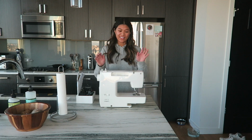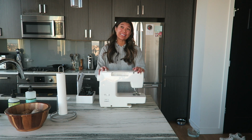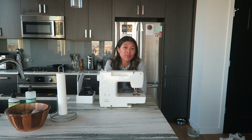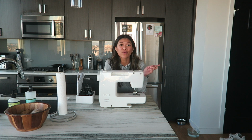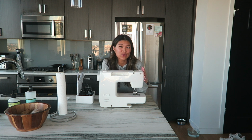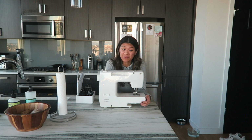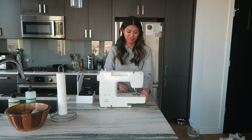So, this is my mom's sewing machine. I took sewing lessons sometime in high school for, I think, maybe less than a year. I brought it with me over break, after we went back home for Christmas break, and I just wanted to be able to fix some of our clothes and do some thrift flips. But we'll see what I can do today, because I literally don't remember how to thread the machine.